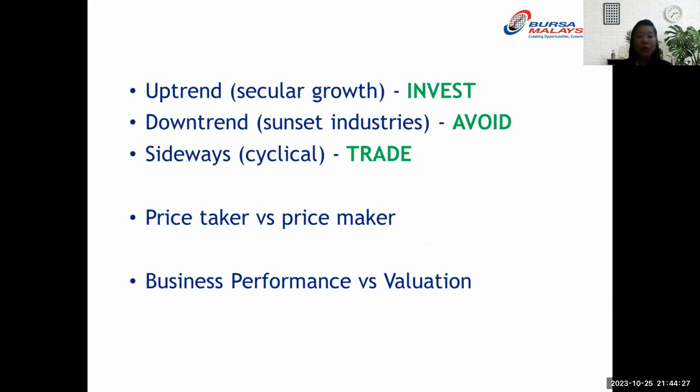Industry with secular growth is the industry we are looking at for long-term investment. On the flip side, there are industries in decline, commonly known as the sunset industry. To minimize risk, it's wise to avoid investing in them. As we know, not all industries are suitable for a buy and hold approach. Some industries like real estate or oil and gas operate in a cyclical pattern. As a result, these cyclical industries tend to be more suitable for trading rather than long-term holding.